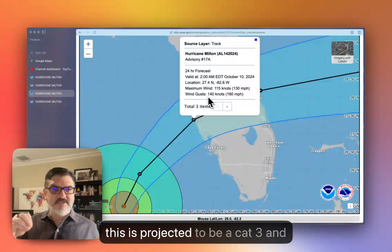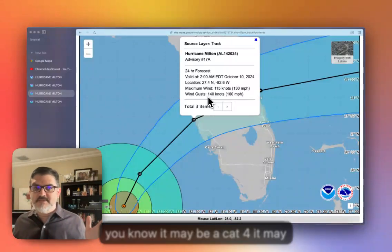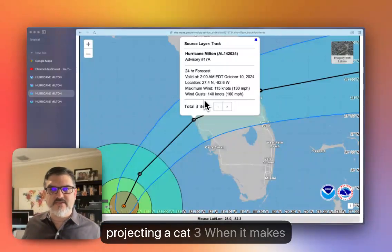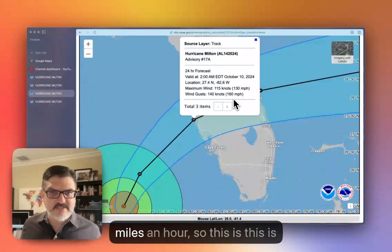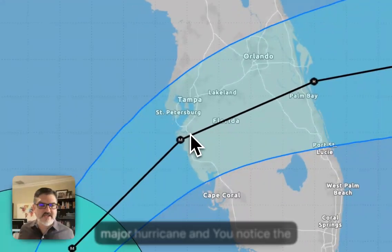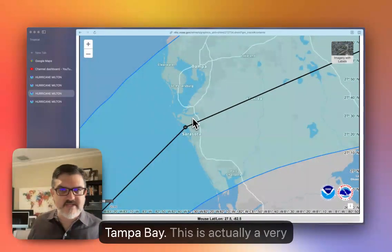This is projected to be a Cat 3, and honestly, I think that it may be a Cat 4, it may be a Cat 2 when it makes landfall, but the current models are projecting a Cat 3 with sustained winds of 130 miles an hour and gusts of 160 miles an hour. So this is projected to make landfall as a major hurricane, and you notice the track now is taking it just south of Tampa Bay.